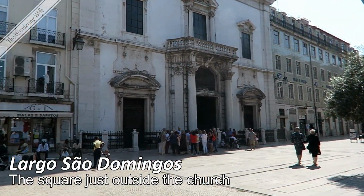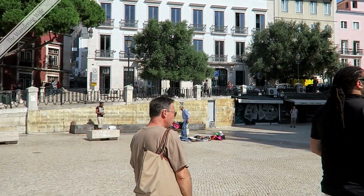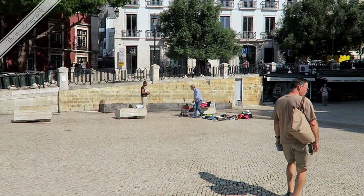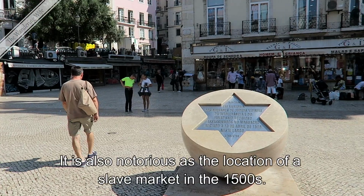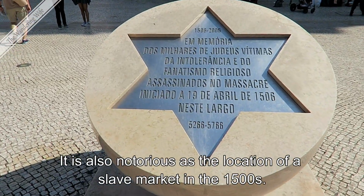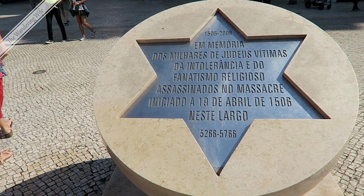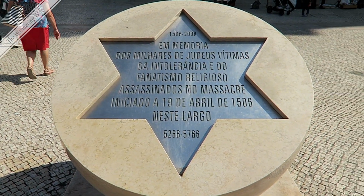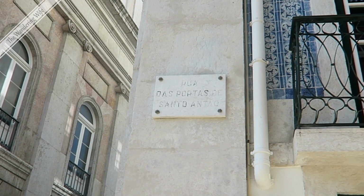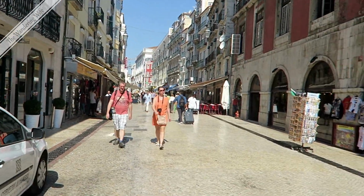As beautiful as this square is, the square of São Domingo, this was once the headquarters of the Inquisition. And this monument right here shows that in 1506 the Jews of the city were gathered up and executed right here in the square. Now we're going to go down Rua das Portas de Santo Antão, which is Lisbon's eating street.